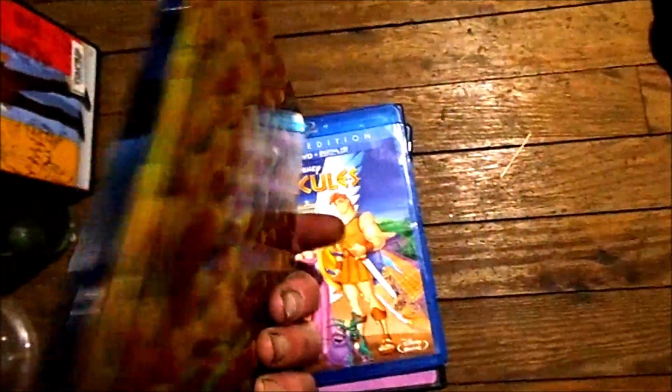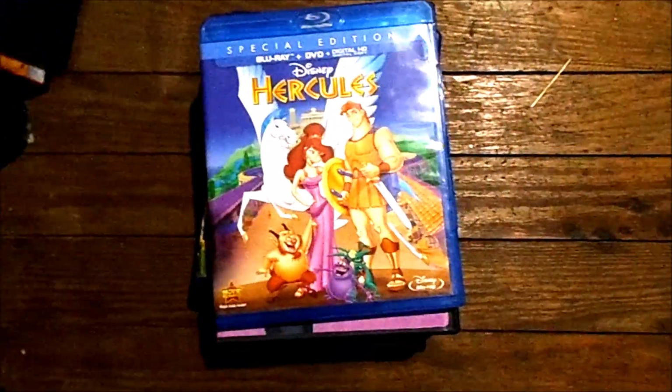This one is actually in a metal case. So that's got to be worth some money. Certainly more than $1.